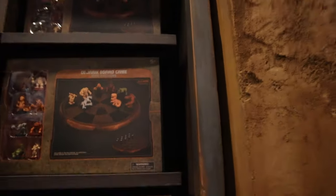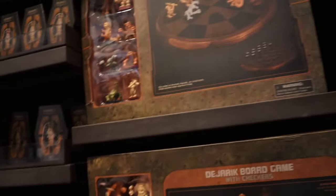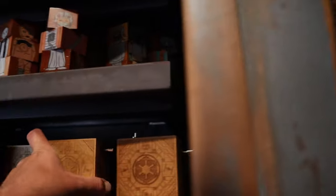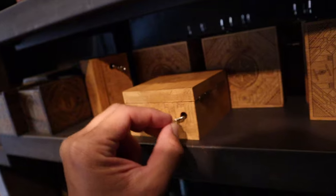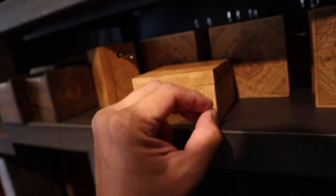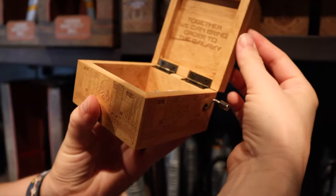So look, they have the board game. They're the chance cubes. $9.99. How much is the board game? $49.99. Is this a music box? Yeah. $24.99. It's a Darth Vader theme. Together, we can bring order to the galaxy.